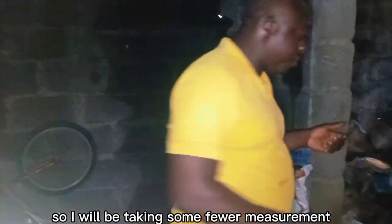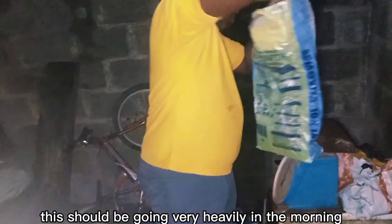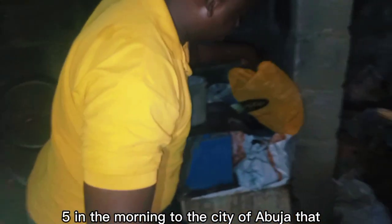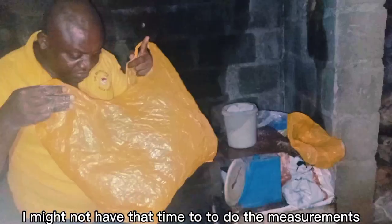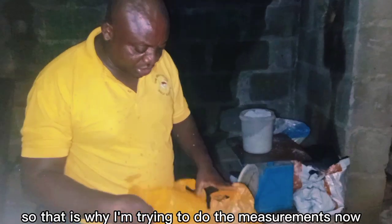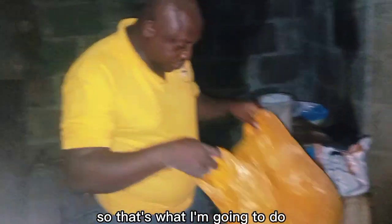So I will just be taking some few measurements for the city of Abuja. Why I'm doing this now is because this should be going very early in the morning, around 5 a.m., to the city of Abuja, so I might not have the time to do the measurement. That is why I'm trying to do the whole measurement today.